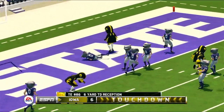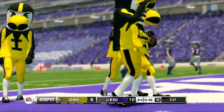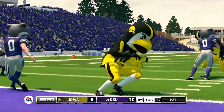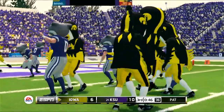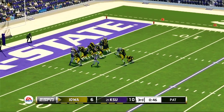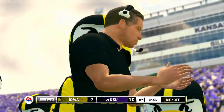Fires in there, got it, touchdown. They had a mismatch and exploited it for the score. Yep, you're right. The tight end had that one all the way, and there wasn't much the defense could do. Here's the extra point to get within a field goal. And he hits the PAT. So a 6-play, 76-yard drive, and it's good for 7 points.